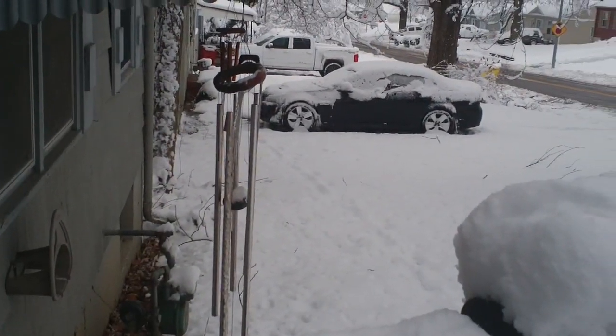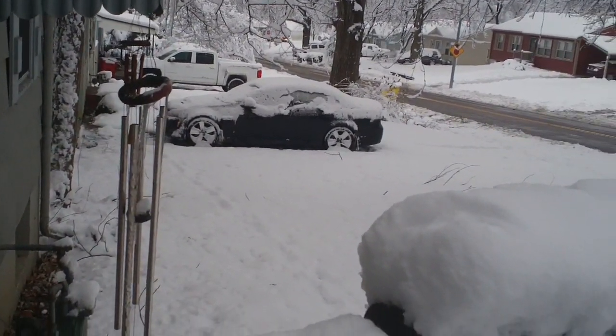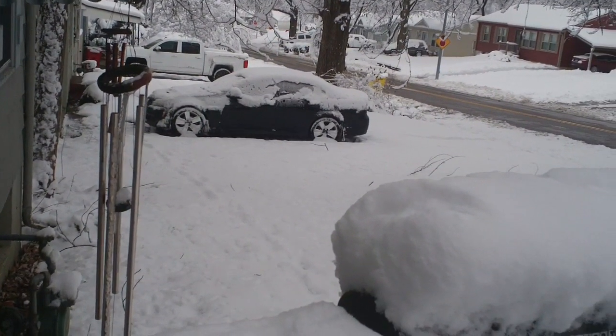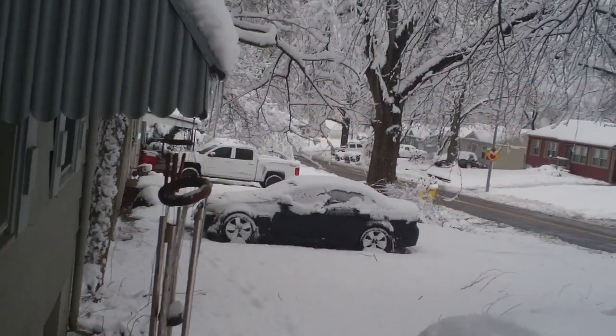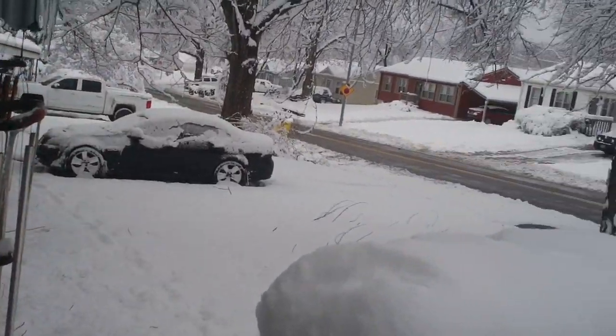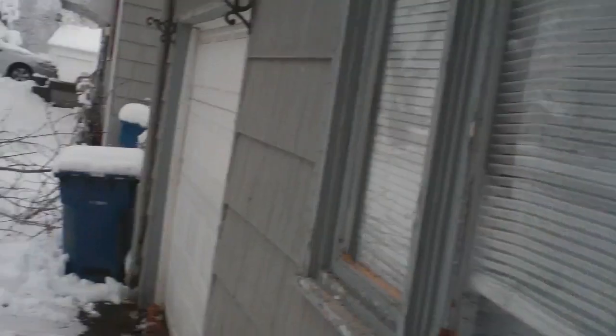The wind chime is frozen solid because the little thing that blows in the wind is frozen to the bars, because the ice has dripped down onto it. So that's why it's even quieter. That wind chime's not dinging.